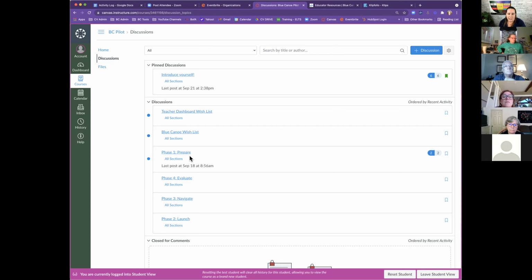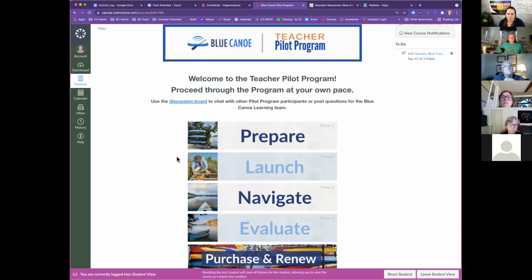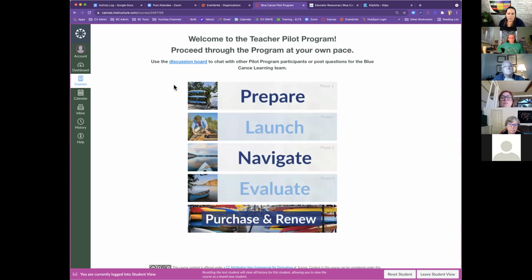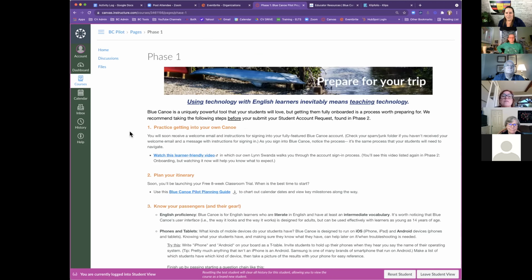We then have discussions for each of the four phases that are presented in the homepage, okay? So that's why we have a link here to the discussion board as well. But essentially, when you use Blue Canoe, every time you introduce students, you're going to go through these four phases, right? You're going to prepare to launch. You're going to get to know your students, know their hardware, know their software, how much they know of their own technology capability.